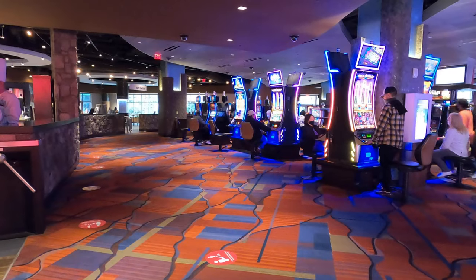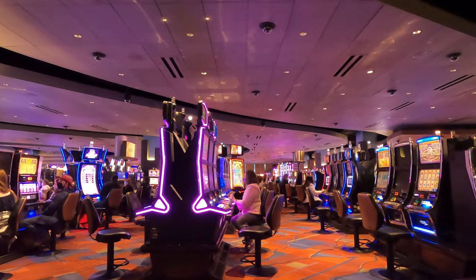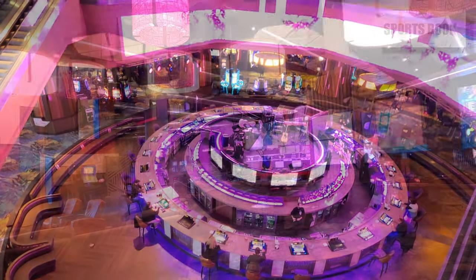All soft drinks are free and alcohol is available to purchase. There are plenty of servers, so you don't even have to wait very long to get a drink. You'll see plenty of video poker at several bars, a poker room, and a sports book.